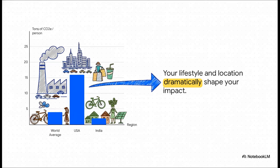And this is where it gets really eye-opening, because context is everything. The average for the entire world is about 4 tons per person. But just look at this. The average in the US shoots all the way up to 16 tons, while in India, it's down around 2. This one chart tells us something huge. Where you live and how you live can change your personal impact by a factor of 8.